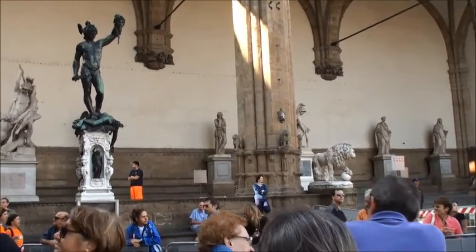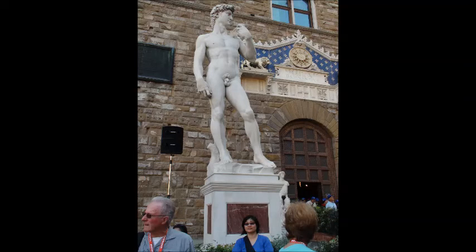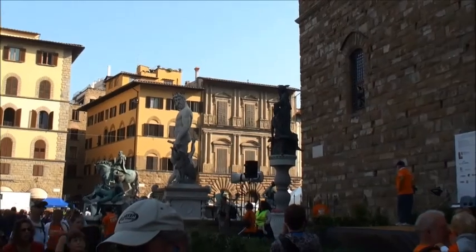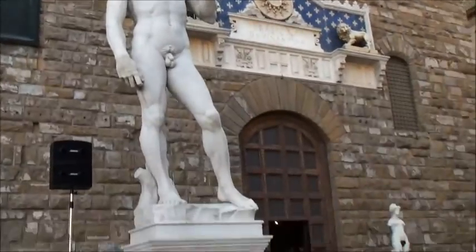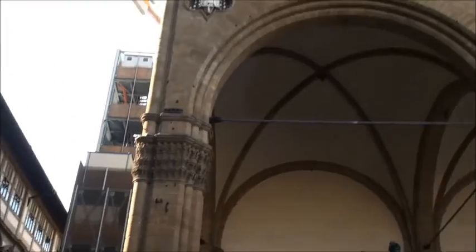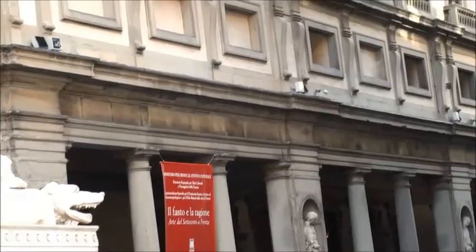One of the statues further around was a replica of Michelangelo's David, and he's got no pants on. And you can see my wife posing for a picture underneath. I've forgotten what the name of this building was, but beside the replica of David was a statue of Hercules and Cacus. And here they are in an image together at the front of the building.